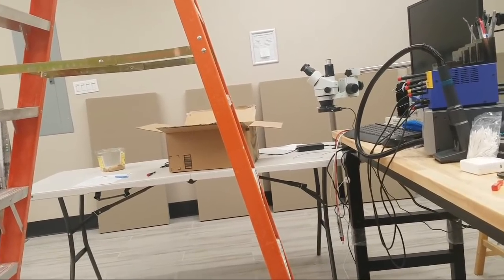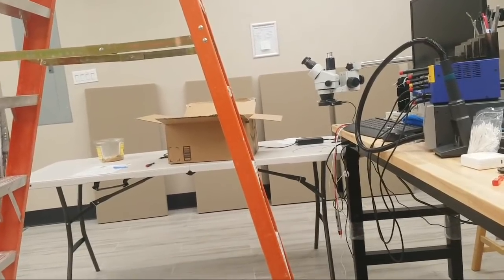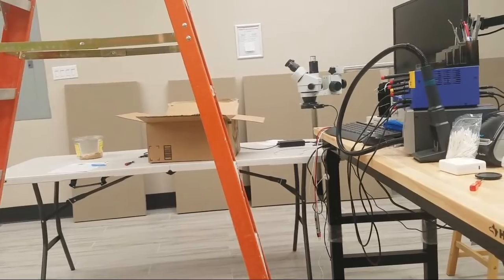Why didn't you put the rack in the basement? I don't want it to be in the basement. No. You could be moving and organizing at the same time. Yeah, but I kind of want to go home at this point.